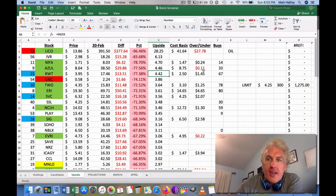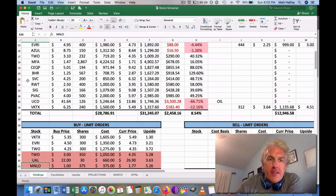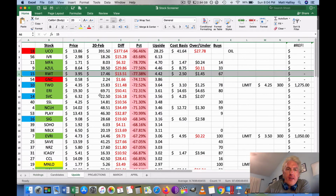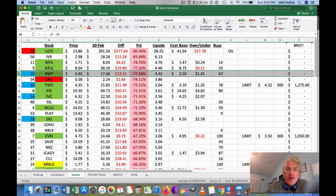Redwood Trust, I was looking at because that's in blue, which means that we're kind of under invested in that one. We only have $1,000 in that one. So we want to, if we can, look at that. But right now, the only reason I'm not adding something is because the current price of $3.95 is $1.45 over our cost basis, which is probably about 60% over what our cost basis is. So I'm not going to sit here and raise the cost basis on here.